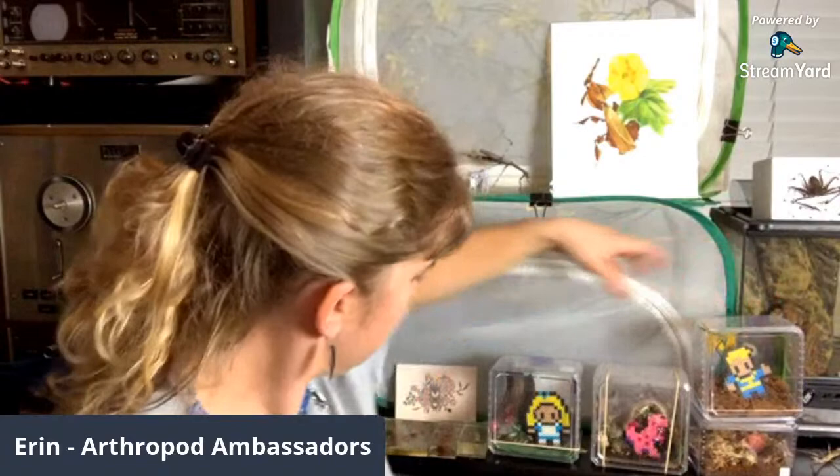This one is actually my first Amblypygi. And I was sold a Tanzanian whip, which is this monster. And it was actually like a Florida whip. I was like, no. That's not what's going on here. You're kidding me, right? But they can't grip surfaces like the jumpers can.